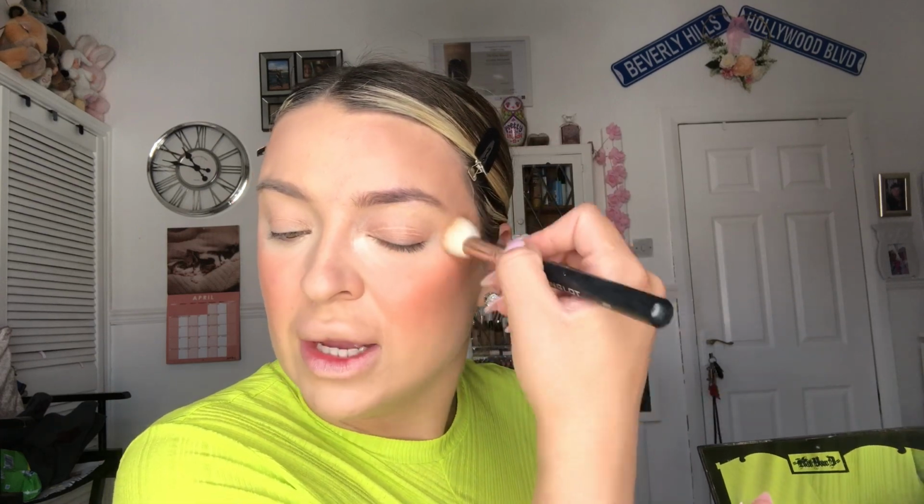Now you don't need a lot of this product, as it is quite pigmented. If you do have this product, obviously you're probably aware that you just need to go in with a little bit at a time and build it up. So I'm going to be dusting this under eye powder off now.